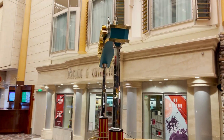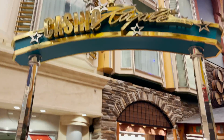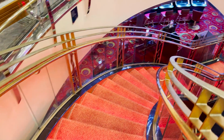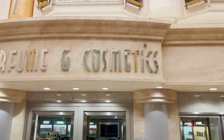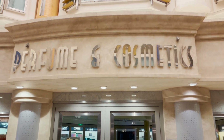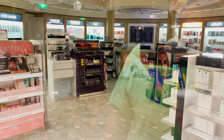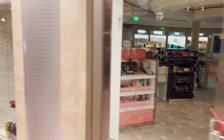Pretty cool. Next up, we find that staircase that I mentioned earlier to Casino Royale. So if you took this one down, this was the one that the lights are changing colors on. That'll take you into the casino right by the bar. Next to that, we will find perfume and cosmetics. I love shops like this because the name tells you exactly what it is. So all kinds of fragrances inside of there, and maybe some minor makeup items, things like that.